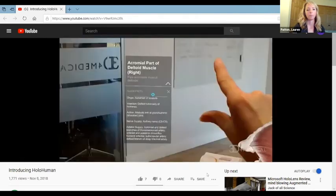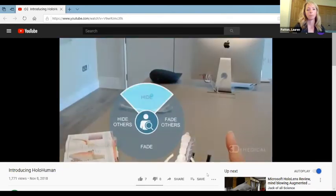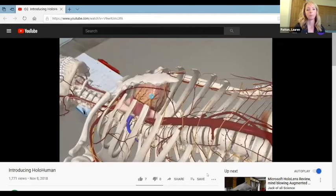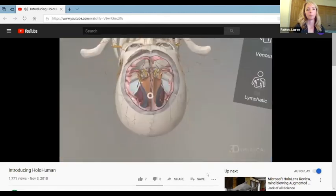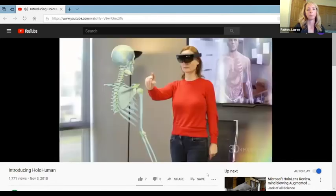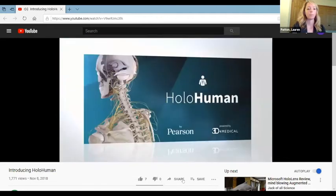Identify, isolate, and remove structures in a virtual dissection. Students can be challenged to take control of their own learning by flipping the classroom and passing control of the lesson to them. Pearson and 3D for Medical are ready for you to experience the most advanced and exciting mixed reality anatomy product on the market, Holohuman.